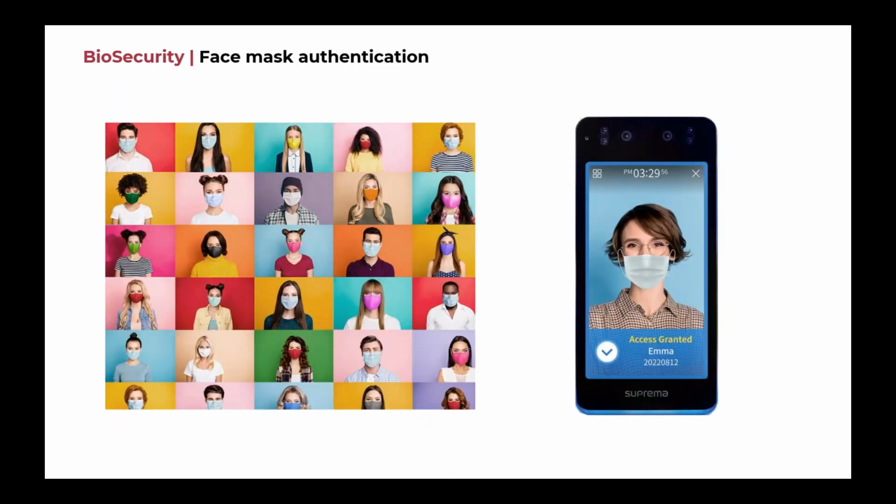Another feature is face authentication with a mask. We improved the authentication using a mask. With FaceStation F2, we had some problems using a mask, for example, with different colors. As you know, during the pandemic we had many new styles of masks. So with BioStation 3, we can support different colors of masks. If you have customers that need to use a mask, now BioStation 3 supports it. Unfortunately, BioStation 3 cannot support the thermal device, but in most cases the mask is more important, so BioStation 3 supports it.